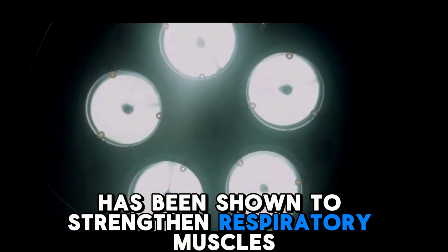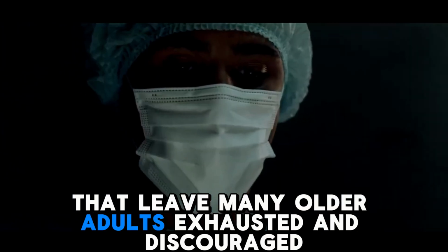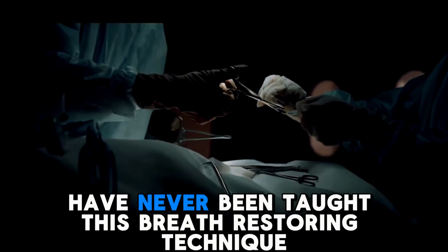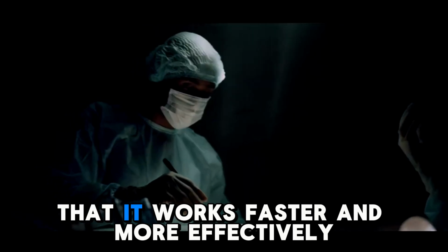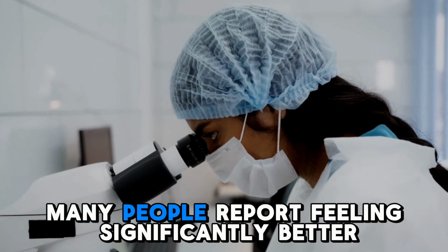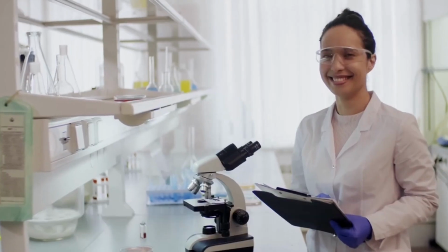to strengthen respiratory muscles more effectively than traditional cardio workouts that leave many older adults exhausted and discouraged. What's truly astonishing is that most Americans over 60 have never been taught this breath-restoring technique, despite compelling evidence that it works faster and more effectively than walking programs. The best part? Many people report feeling significantly better after just 5 days of practice.